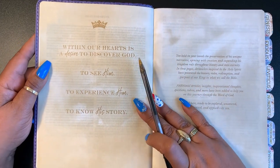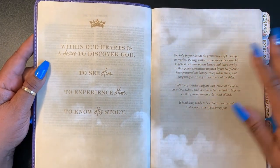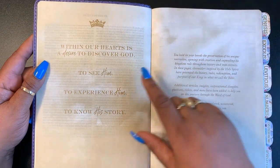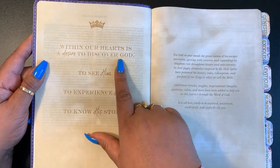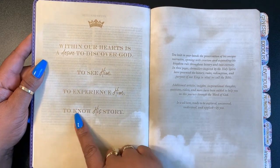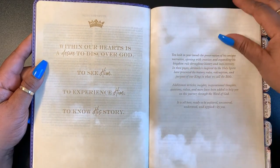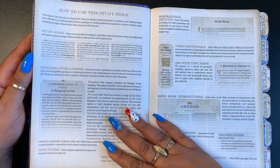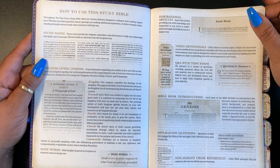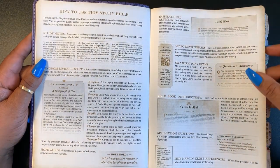And then we come into this beautiful page here, which is very nice. It's very elegant. It looks very fancy, right? And it says, within our hearts is a desire to discover God, to see him, to experience him, and to know his story. Come on, somebody. All right, these are the features that we will be going over. So I'm not going to just study on this too long, but we will get into this. Amen.